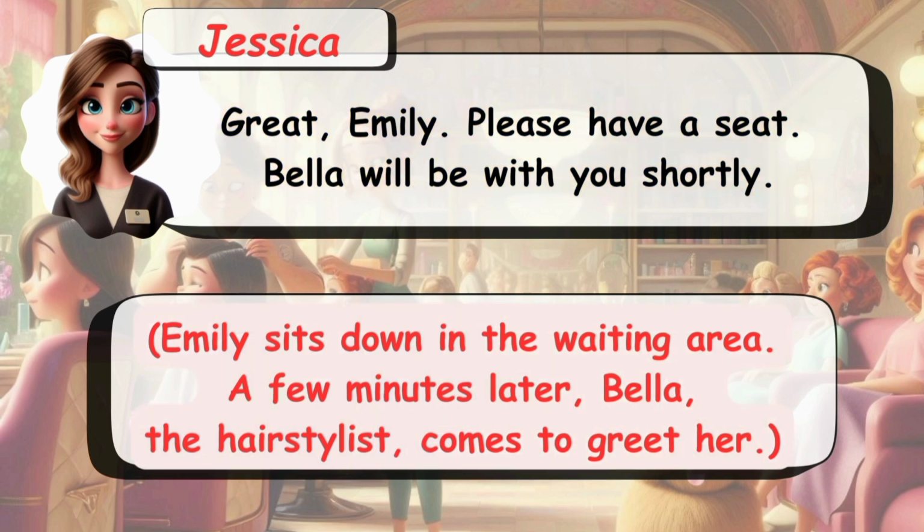Emily sits down in the waiting area. A few minutes later, Bella, the hairstylist, comes to greet her.